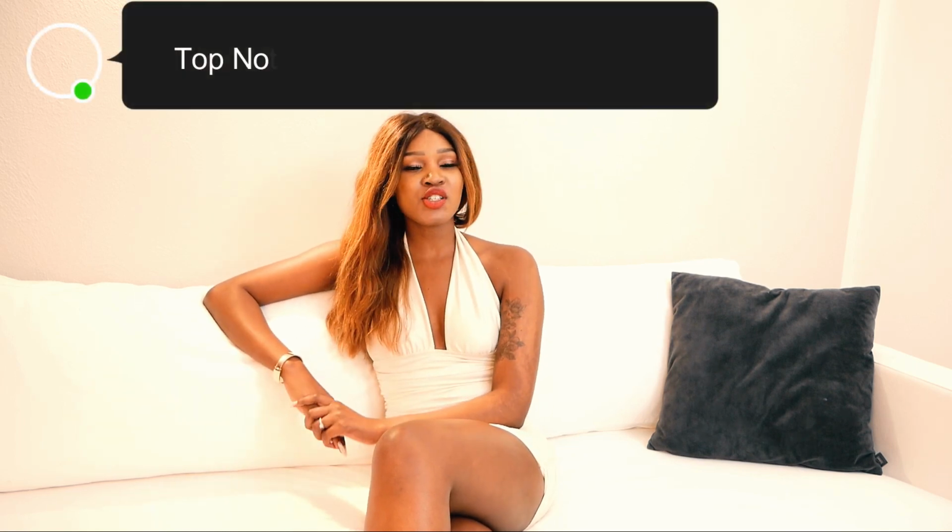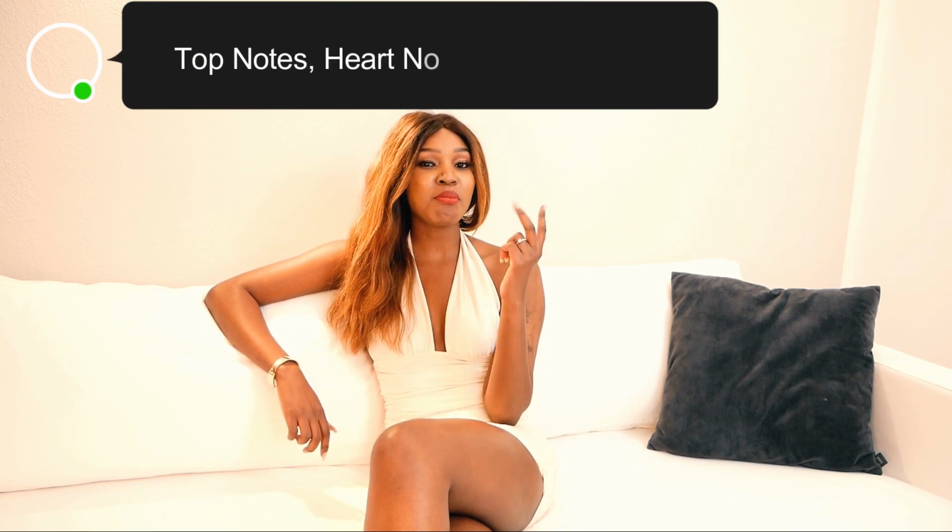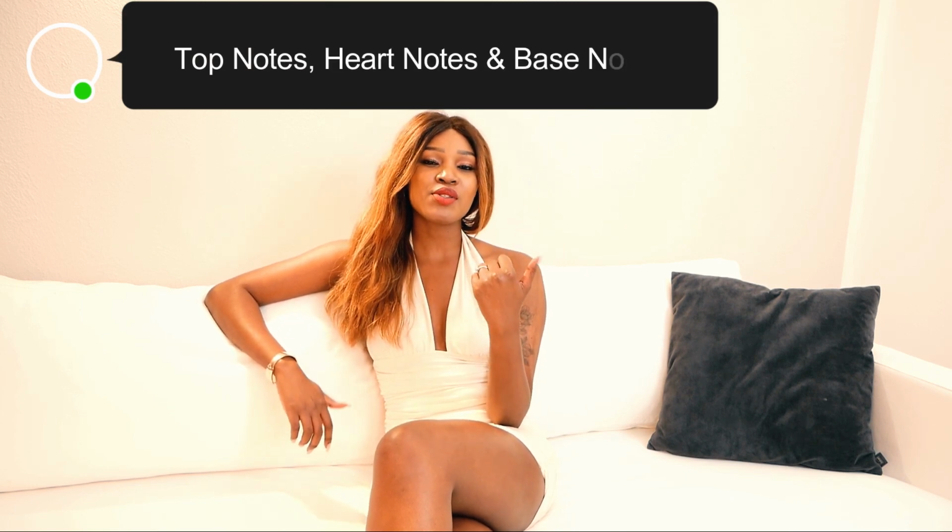Now, what are fragrances made out of? There are three things you need to consider. First thing is you have top notes, heart notes, and base notes. Now with your top notes, this is more like a lighter molecule in the fragrance. It's kind of saying, hi, I'm here, let me introduce you. So these are usually lighter scents that you would find in your fragrances, or lighter ingredients.